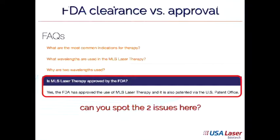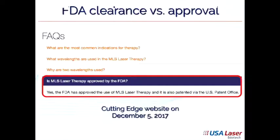This is splitting hairs. Well, kind of, but words have power, and here, besides being illegal, it presents the wrong impression, really. One key element, notice MLS laser therapy is approved. First of all, the FDA never approves therapies. The agency is called CDRH, which stands for Center for Devices and Radiological Health. It doesn't say therapy, it says devices. The FDA approves and clears devices only, not how they are used. So to say that the FDA is approving a therapy is pushing the envelope way too much. No, the FDA does not approve therapies of any kind, period. In this case, the proper answer would have been the FDA has cleared the MLS laser, not the therapy, the laser only. But that's not here yet. I got it from the Cutting Edge website two days ago.